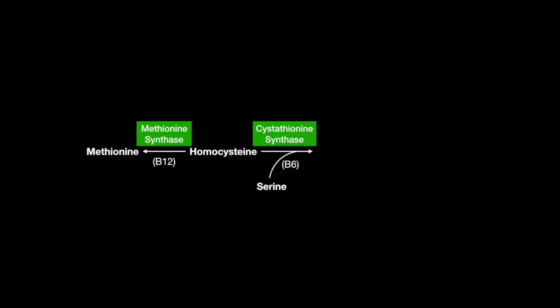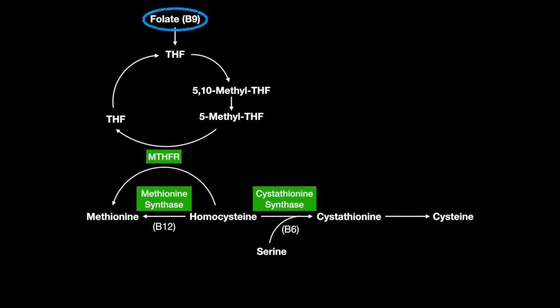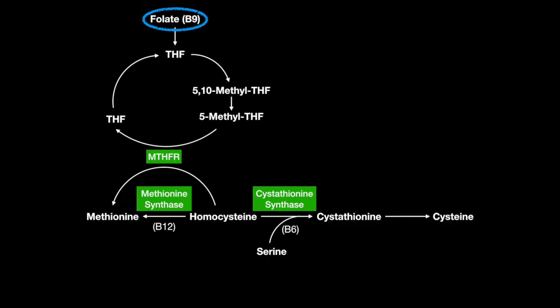Homocysteine is processed by either becoming methionine by methionine synthase, which requires cobalamin, vitamin B12, or serine can be added by using the enzyme cystathionine synthase with pyridoxine, vitamin B6. Cystathionine is made, which later becomes cysteine. Folate is also involved in the conversion of homocysteine to methionine by the enzyme methylene tetrahydrofolate reductase, or MTHFR. Homocystinuria can occur when any of the following are deficient, all caused by an autosomal recessive gene.